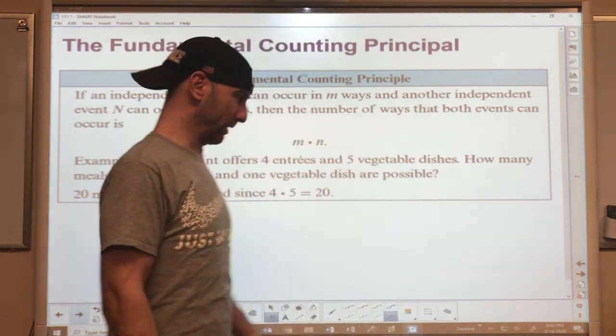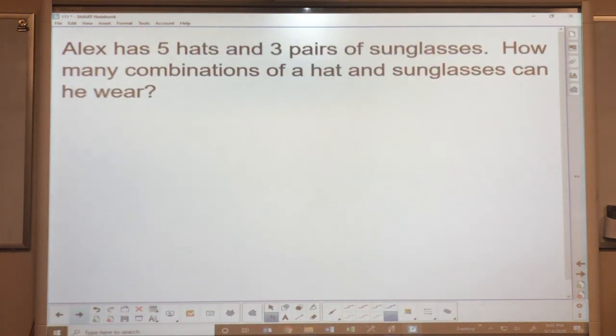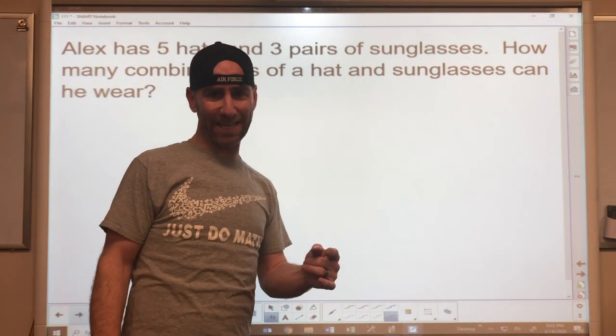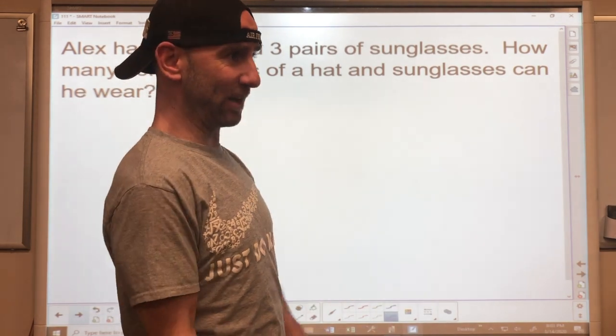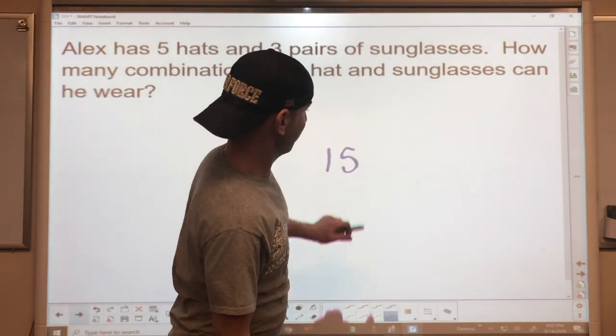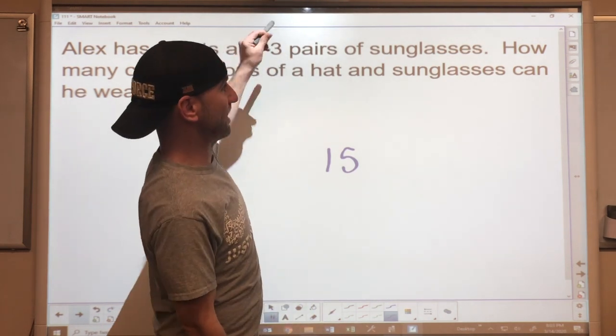Here's another example. With 5 hats and 3 pairs of sunglasses, how many combinations are possible? And the answer is, you got it, 15. 5 times 3.